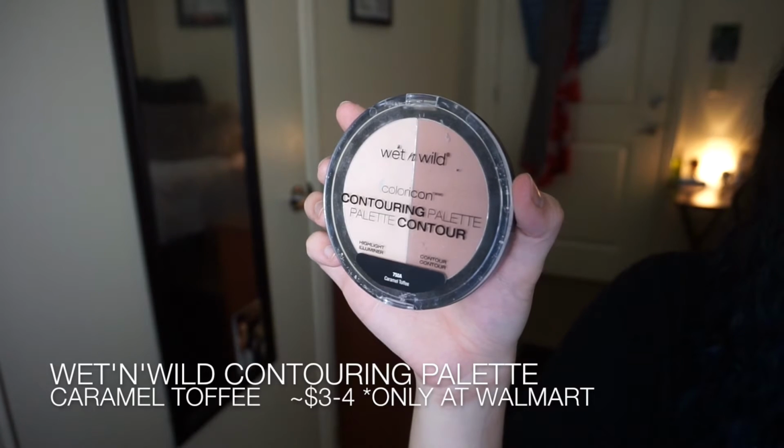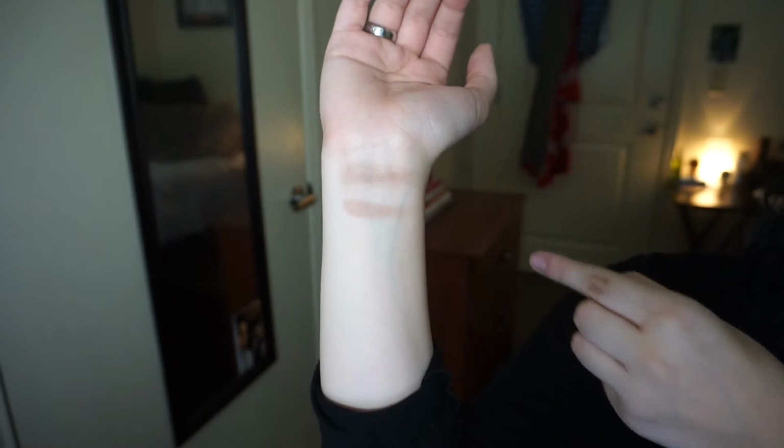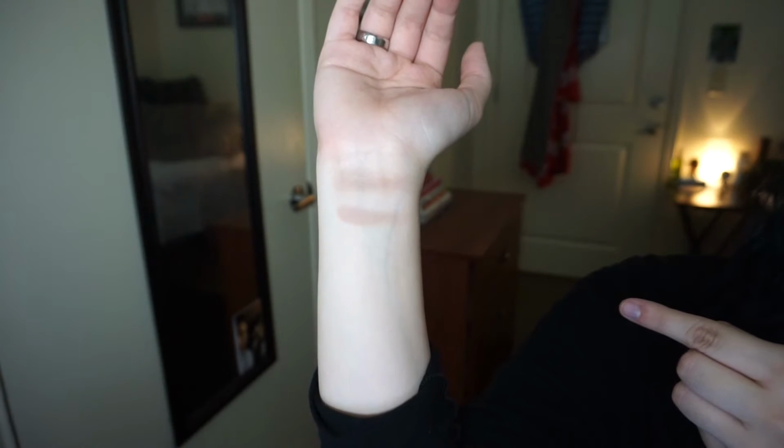The other contouring product that I like to use is the Wet n Wild contouring palette. This is in the shade Caramel Toffee. They also have another one that has a more yellow toned highlight and a darker, more chocolate brown contour shade. Sometimes it can feel like it leans a little too pink, which sounds weird because it doesn't really look pink, but when you put it right next to the NYX, you can tell that it is definitely less gray than the NYX. So I tend to mix these together to get exactly the look that I want, but I will use them both alone.